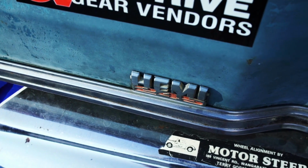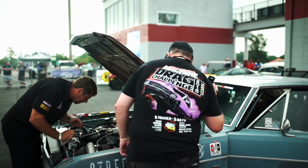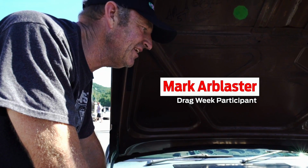You race, you break stuff. You want to go faster, you break stuff. I say to guys at home, the best time you can ever have in a car is during drag week. If you're thinking about coming to watch for a year, I tell them, bring your car over here. Even on the worst week, you'll have your best time.